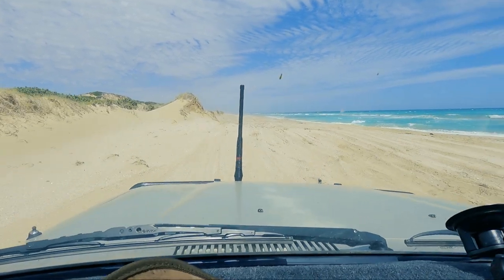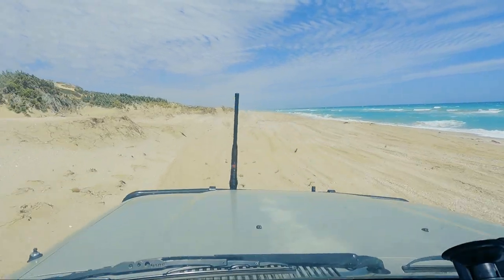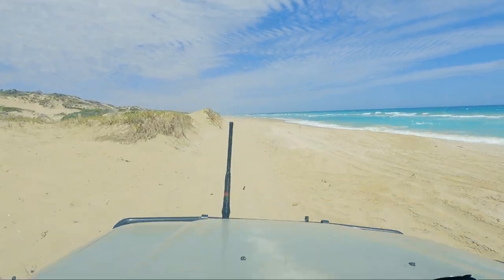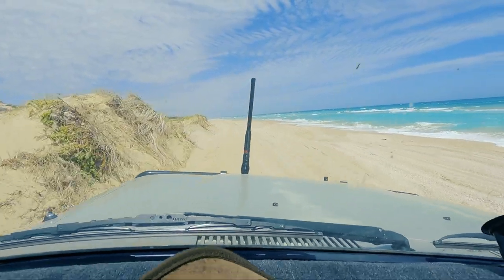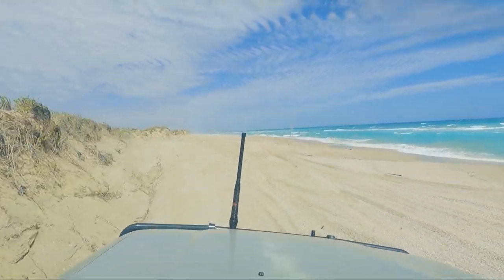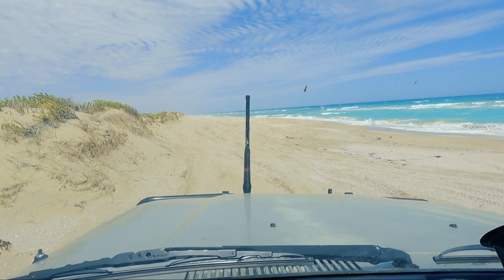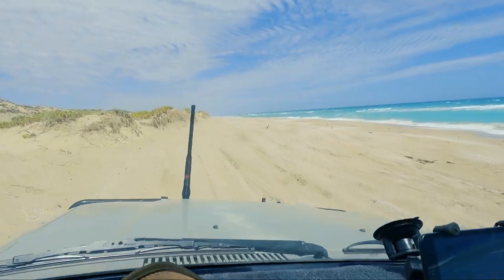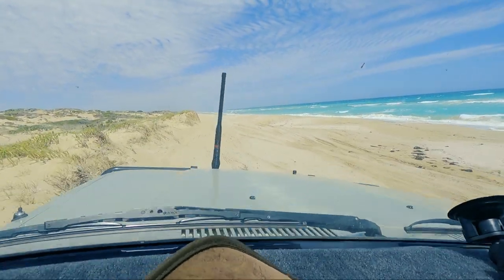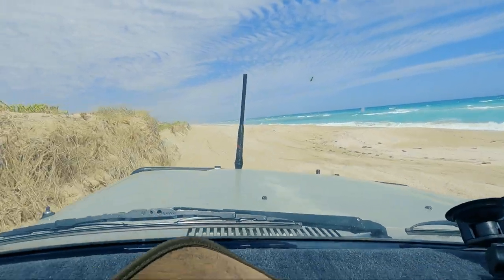A little bit of rust. Soft. Fresh from recovering a D26. Yep. Stuck for a while, I would say. Yeah. Yep.